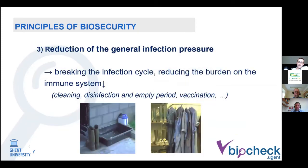Third principle, and I've talked about that already a little bit in the introduction, is that taking biosecurity measures is also not black and white. It's not about we're going to eliminate every pathogen on the farm. It's never going to work. We're never going to be able to breed pigs, at least not in the next 50 years, to breed pigs without having any E. coli, for instance, in the gut of these pigs.